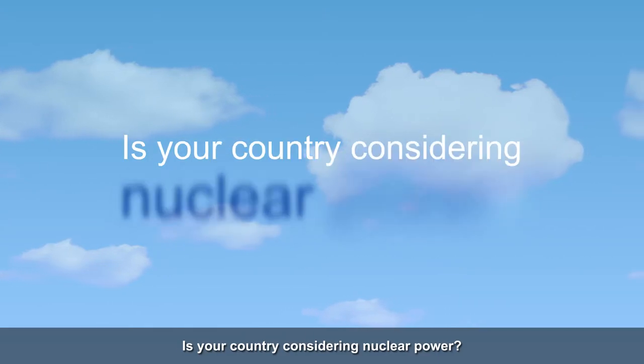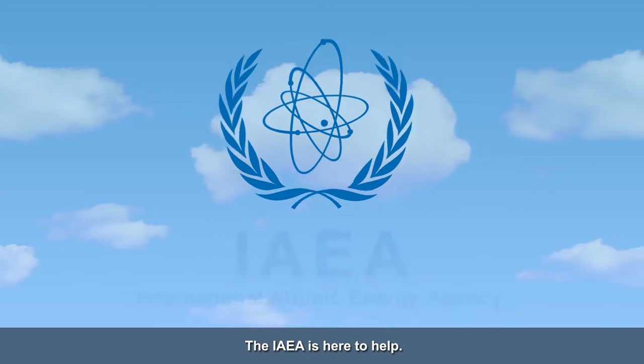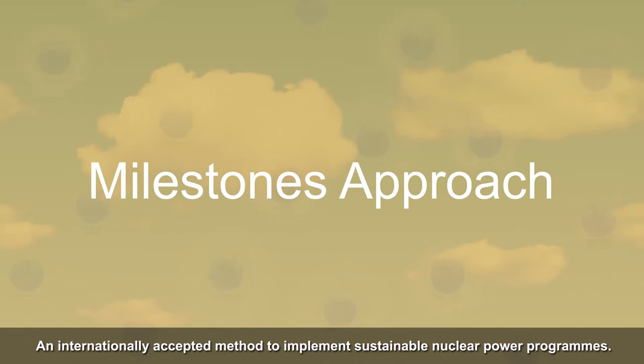Is your country considering nuclear power? The IAEA is here to help. We have developed the Milestones Approach, an internationally accepted method to implement sustainable nuclear power programs.